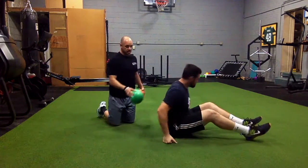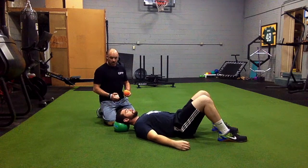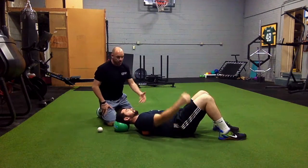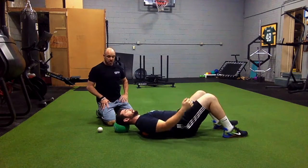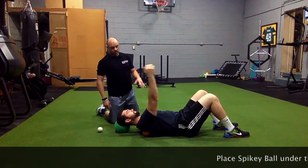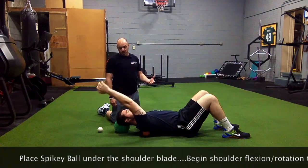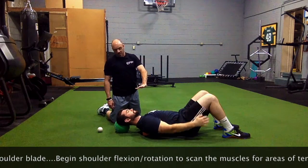So we'll have Andrew come back down into a supine position, make sure there's some good head support there for him. We'll use the lacrosse ball or the spiky ball, and we'll get that up under the shoulder blade. And then at that point, you can see he's basically just going to be moving that shoulder through some range of motion, shifting around until he can find and localize an area that's a little tender, might feel like a restriction or an area that's limiting his overall movement capability. And we'll have him make sure that he's putting some downward pressure onto that.